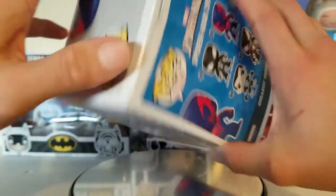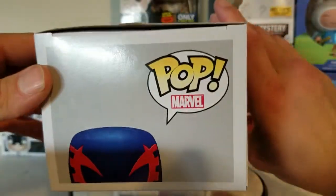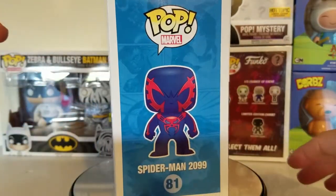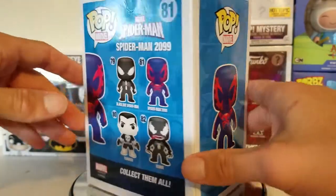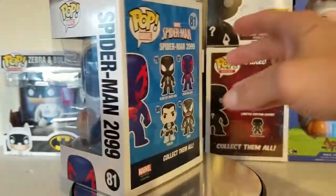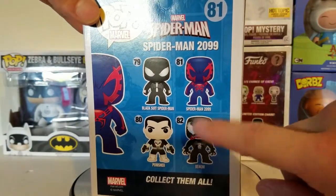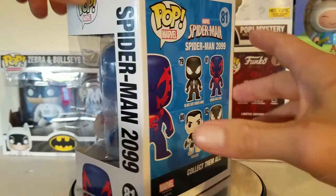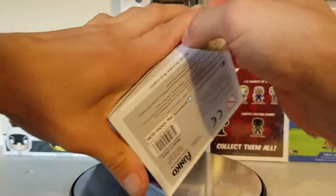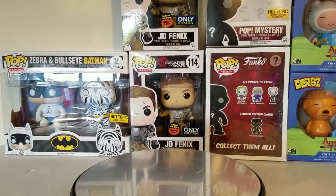They got a little bump right here, but for a pop that was re-released and has a very hefty price tag on it, even though it's re-released, people are still going crazy for him. I'm glad to have gotten this for him because he's been helping me out and hooking me up. I'm pretty sure he has everyone besides the Venom, because Punisher is one of his favorites. So let's go check him out of his box because we know Ramos will never do it, and hopefully he doesn't see the video. Whatever.